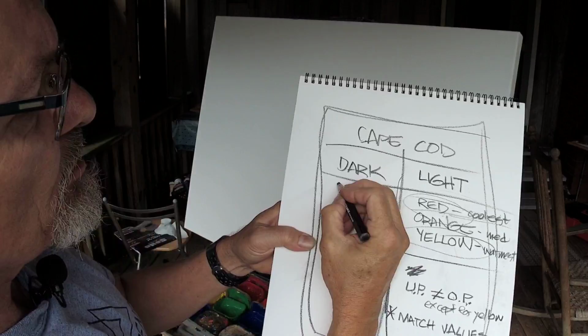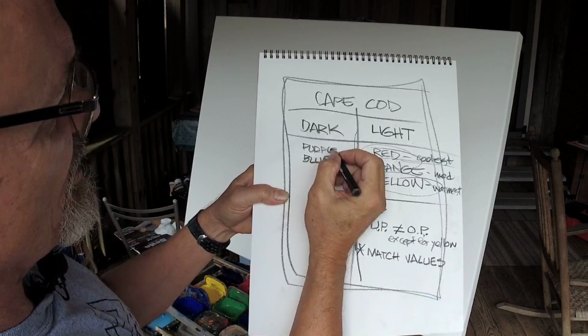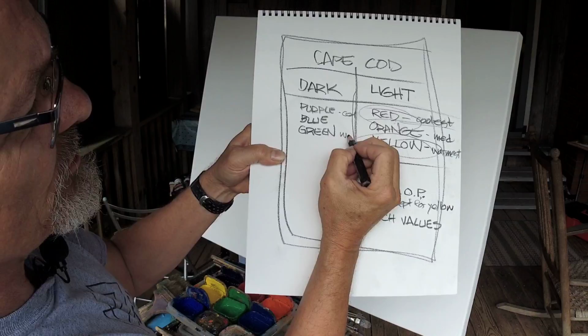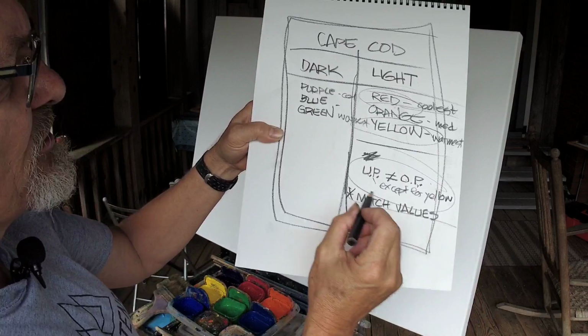I'm doing all this, by the way, to try to get it clear in my mind. Do you understand that? Purple. I'm going to be looking at this cheat sheet while I'm painting here. The three cool colors are purple, blue, and green, in order from coolest to warmest. But once again, you don't want the underpainting to equal the overpainting. You're not the same color. And you want to match values.